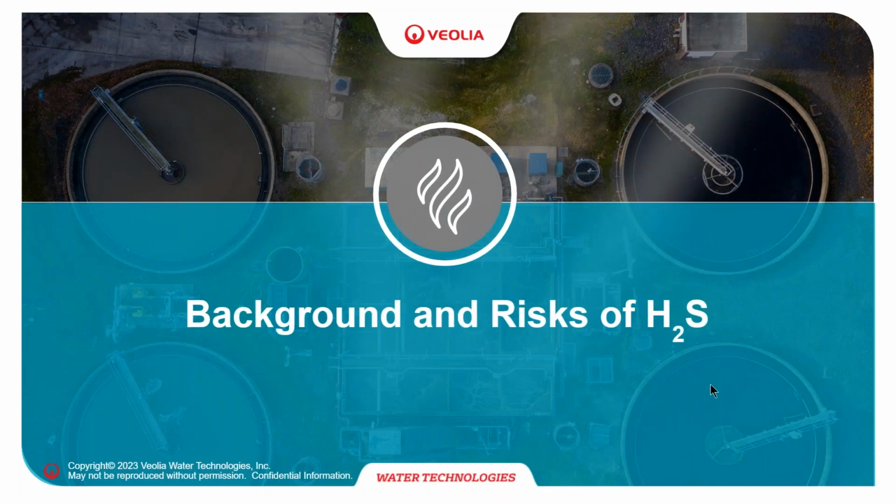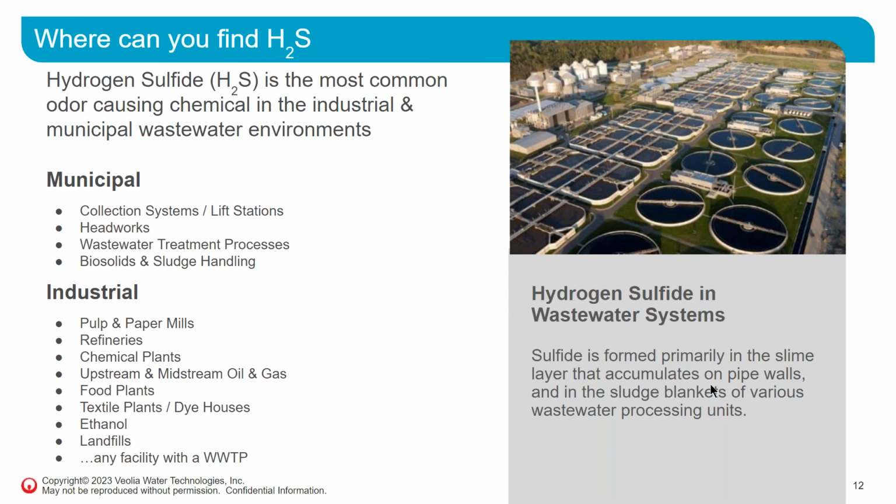So first, let's start by spending some time learning about H2S, how it's formed, and what its dangers are. So first off, where is H2S typically found? In the municipal industry, it can be found in any portion of a collection system from the sewers in your neighborhood all the way to the wastewater treatment plant process and even into the sludge handling.